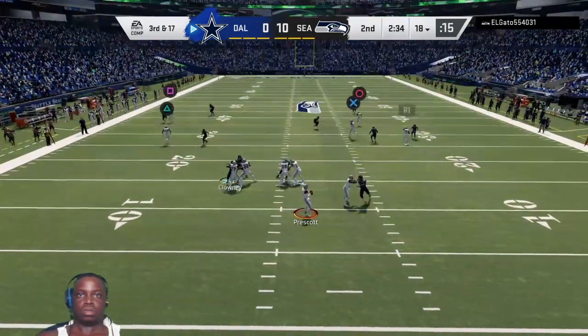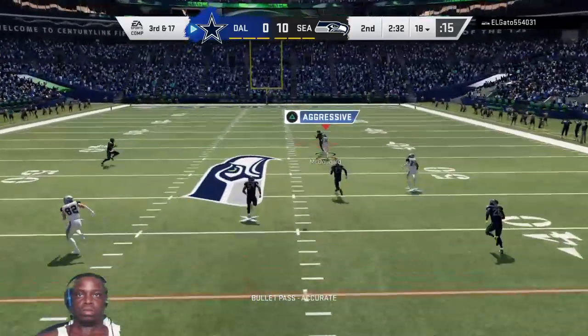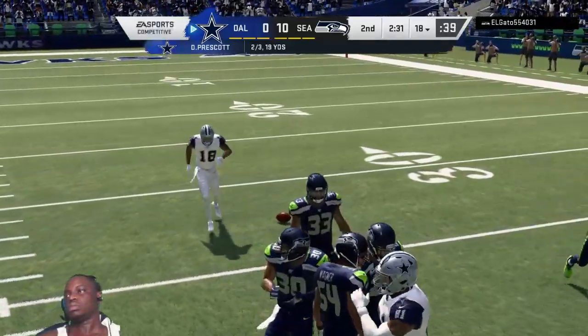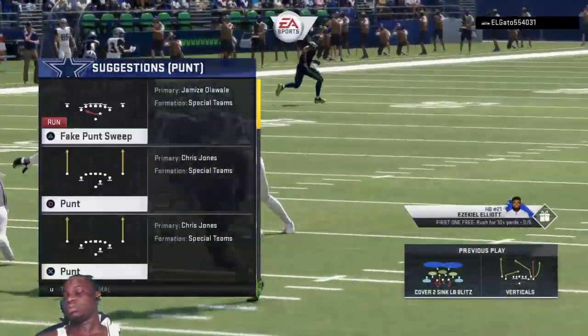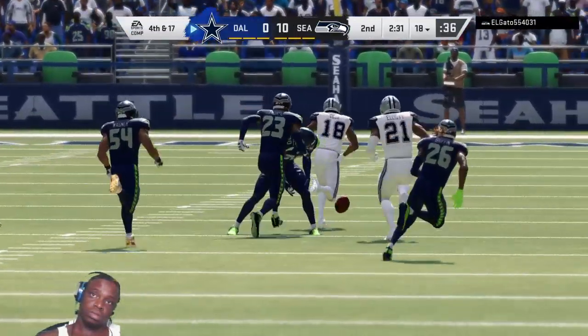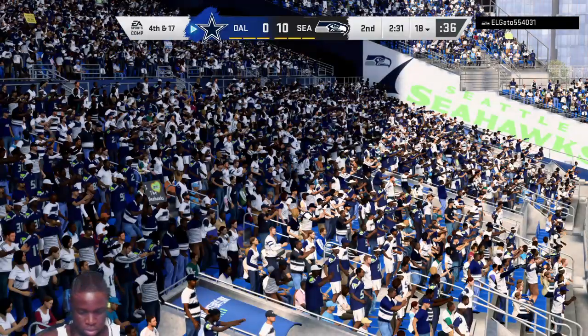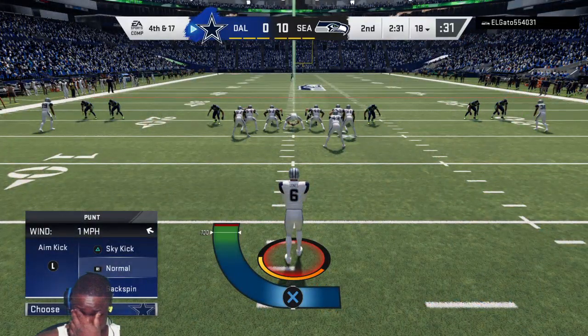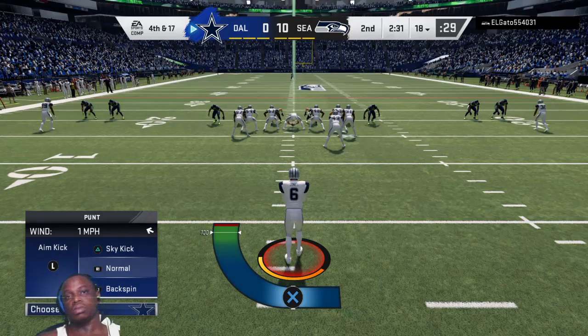3rd and long for Prescott. Lets it fly deep for Cobb. And that'll wind up incomplete. Bold play call there. Now it's 4th down. But that certainly looked like something that they discussed all week in practice getting ready for this one. Take the big shot right out of the gate. At worst, you'll open up the defense a little bit, loosen them up, and have them back on their heels.